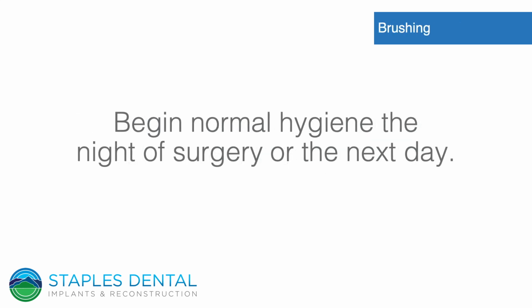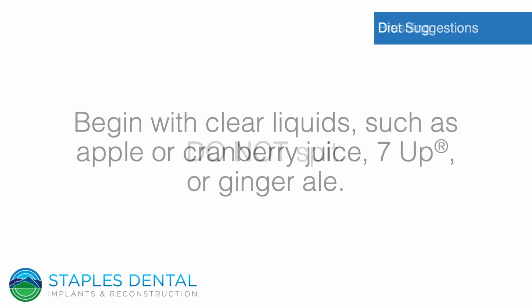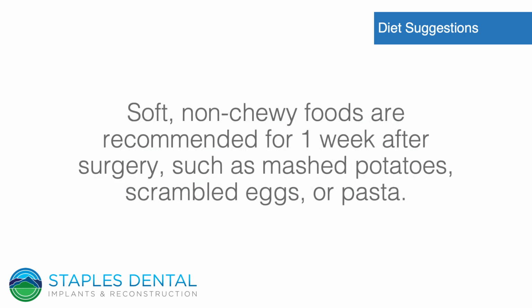Brushing. Begin normal hygiene the night of surgery or the next day. Brush lightly as you get closer to the area of surgery. Do not spit. Diet suggestions. Begin with clear liquids such as apple or cranberry juice, 7-Up, or ginger ale. Advance diet the first day as tolerated, such as Jell-O, applesauce, and milkshakes. Soft, non-chewy foods are recommended for 1 week after surgery, such as mashed potatoes, scrambled eggs, or pasta.